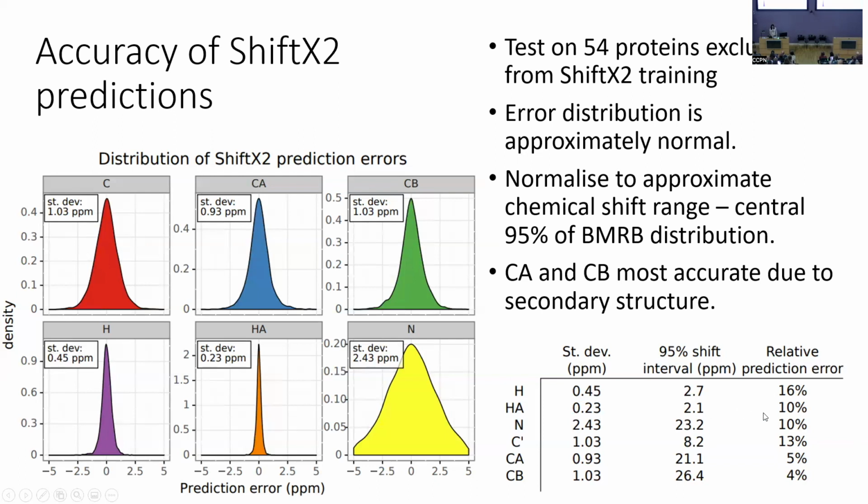And what you can see is that, perhaps not particularly surprisingly, the C alpha and C beta chemical shifts are predicted most accurately as a proportion of the overall range. I guess just due to well-known effects of secondary structure shifts.